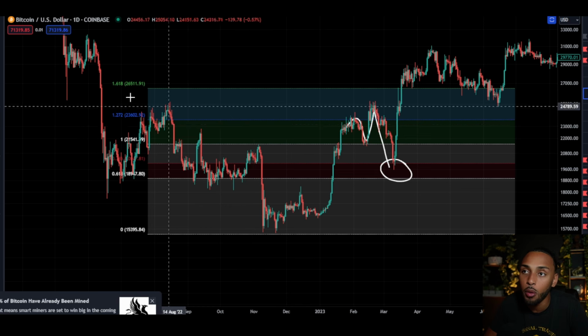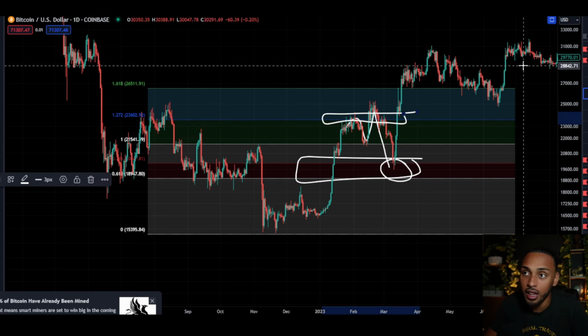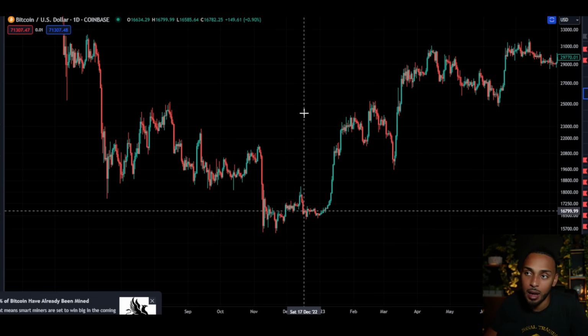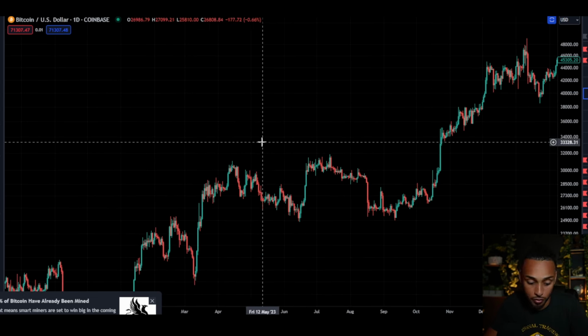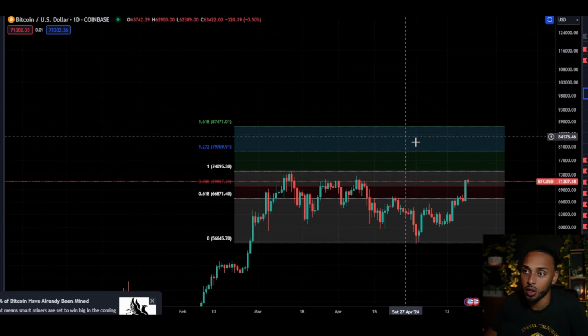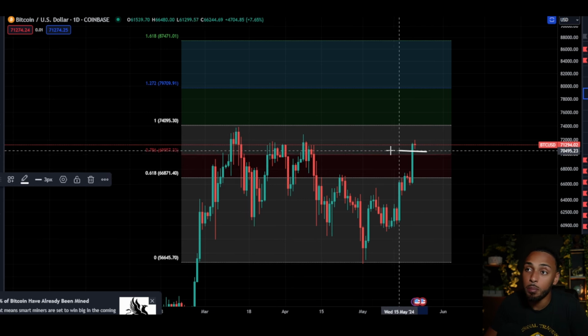So look at how important this zone, and this zone was for this move. And that is repeated time and time again, not only for Bitcoin, but for most cryptos, okay? And so that's why it's so important. And that's just a key example. Let's go all the way back here. That's just a key example as to why it is so huge and crucial that Bitcoin was able to make this move.